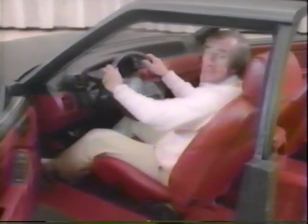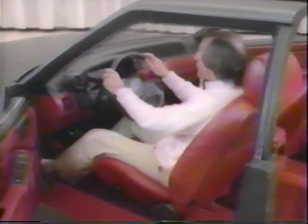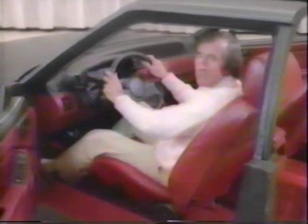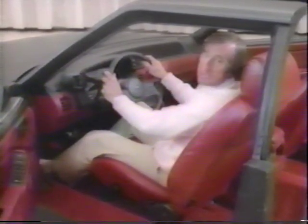So you should be at 10 minutes to 2, in my opinion. That's the most comfortable position to be in. You should be able to reach comfortably all of the controls and the dials. You should see clearly. If you're in that position, I believe you're in a very strong position to control this car under almost any circumstance.